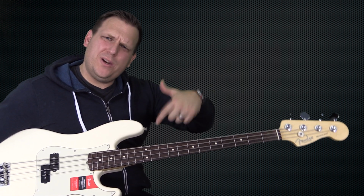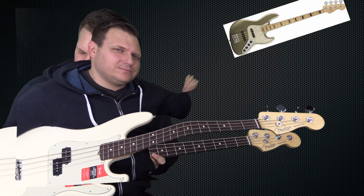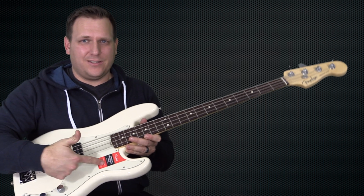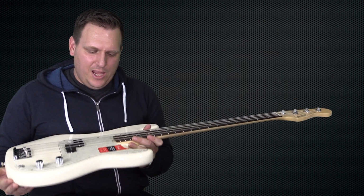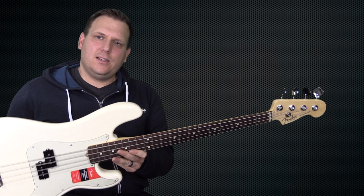Today, three reasons you'd buy a P-Bass and three reasons you'd buy a Jazz Bass. So I showed up today and this was at the door. That's right. I mean, it's brand new. It still has the sticker on the pickguard there. But this is an American Professional P-Bass from Fender. These things are awesome basses.